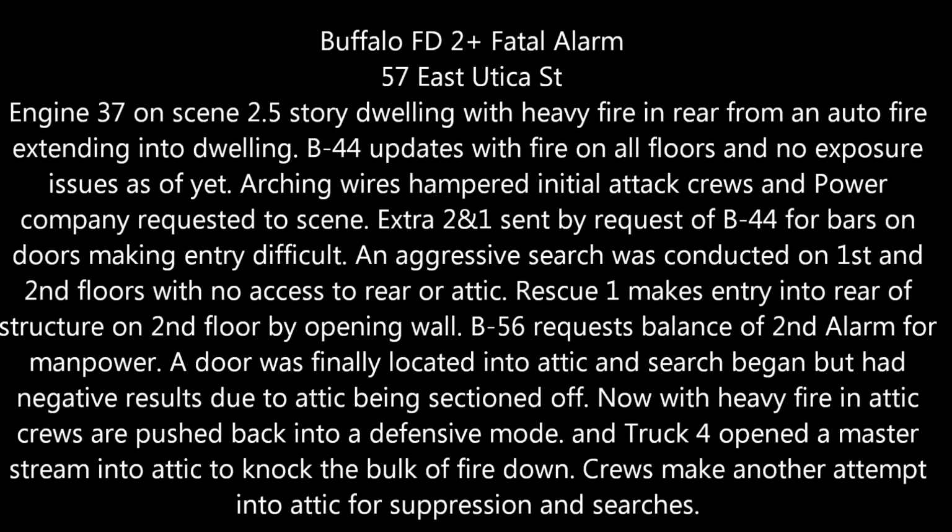Structure fire number 57 on East Utica, near Michigan. Companies responding: Engine 2137, Engine 2, Ladder 6, Ladder 4, Ladder 2 is a fast seat. Rescue 1, F20, F40, F11, F9, and B44 respond.